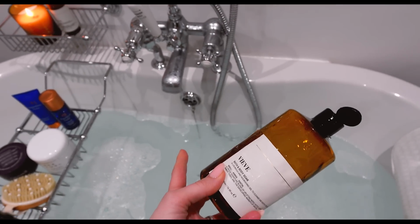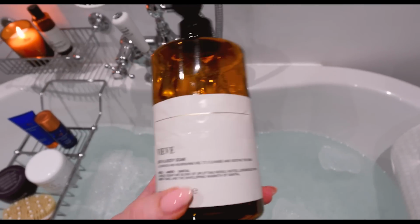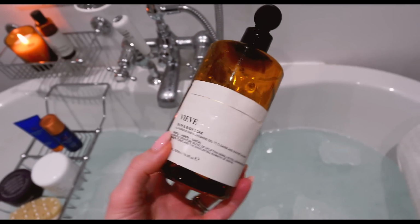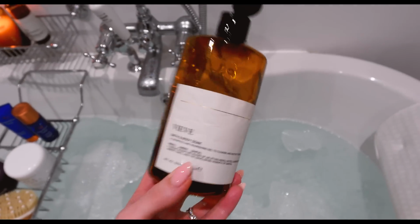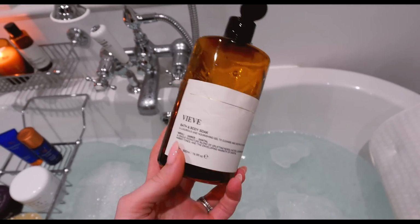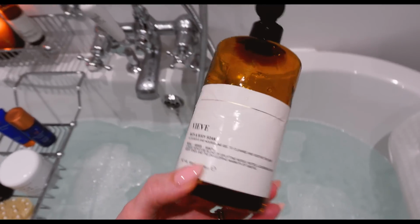I've only put a little bit in here, but it creates a really lovely bubbly bath if you want it to, but otherwise I'm going to just use it as a bath product. And I love it. I have it in my shower, I have it in the bath. I don't really want to ever shower without it. I can't rave more about this. It's the smell, the finish, the formula. It's exactly what I want from a bath product.